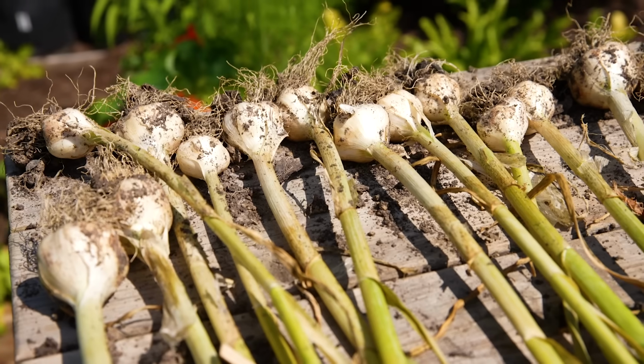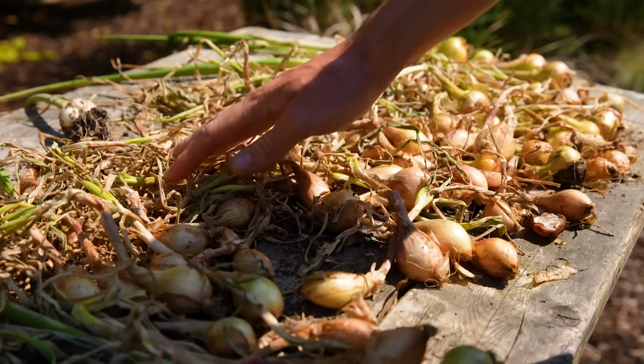At the beginning of August, I pulled up all my garlic, shallots and onions. The crop was massive, and there was probably going to be enough to last me throughout the whole winter. So I needed to prepare these onions so that they lasted me a long time. And you do this through a process called curing.